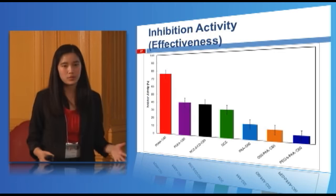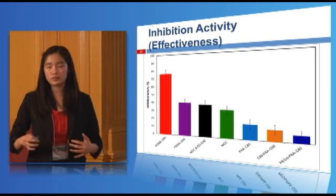But it's one of those cases where the antioxidant works really slowly, but if you leave it for a long enough period of time, it can scavenge more radicals than the other antioxidants shown here.